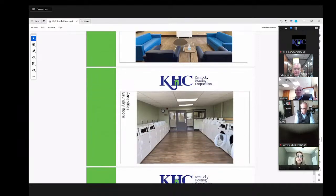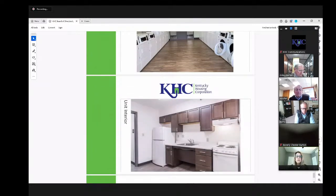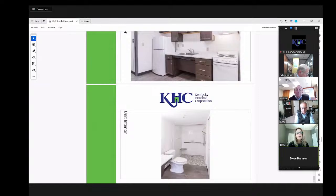This is their laundry room with their brand new washers and dryers for the residents. One of the interior units for an accessible unit. This is the kitchen area. And this is one of their accessible units, one of their bathrooms.